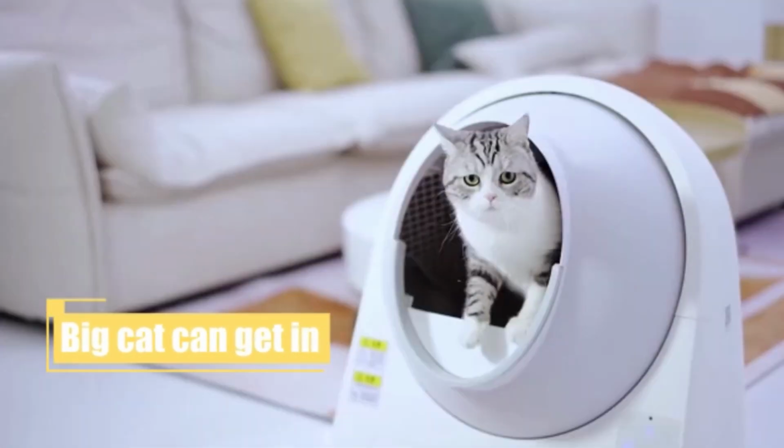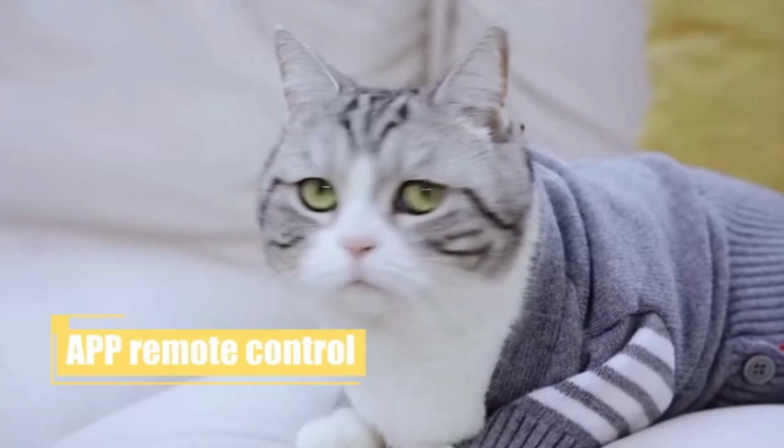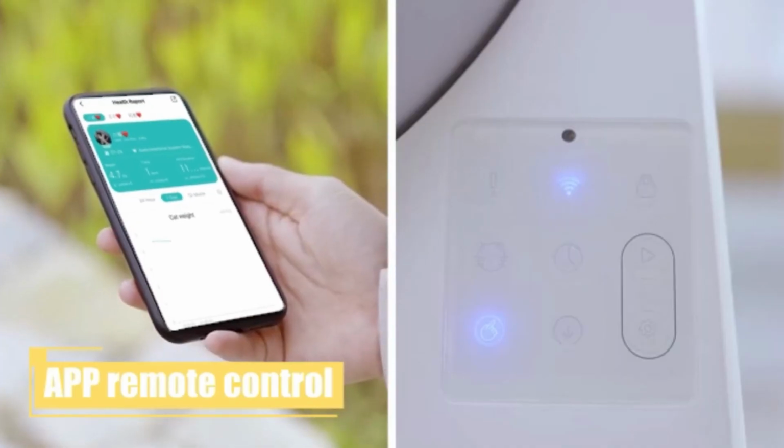Overall, the CatLink Luxury Pro X is a great choice for on-the-go cat parents or busy households.